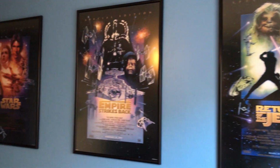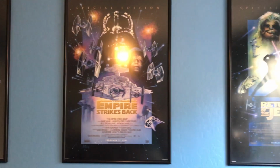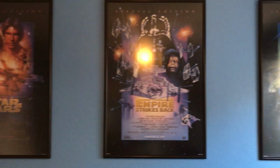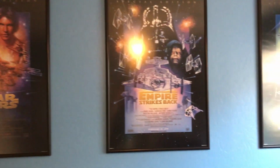Drew Struzan delivering, as always, on the posters. This presented a unique opportunity to do a triptych where the three combine into one large image representing the entire trilogy.